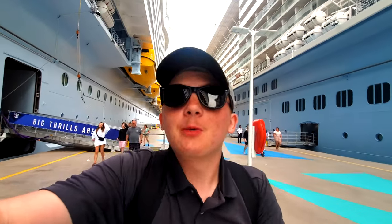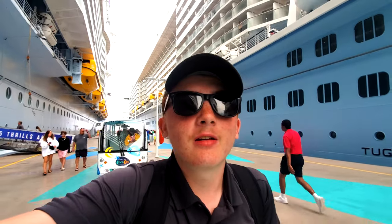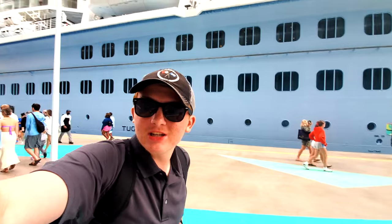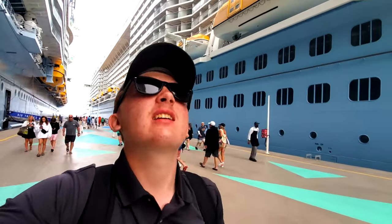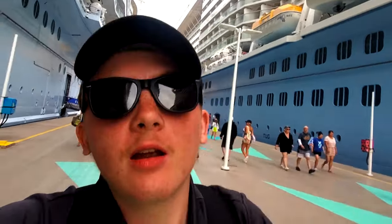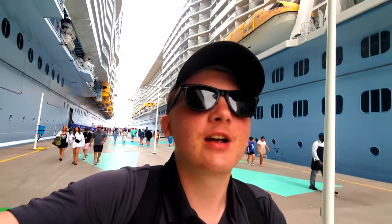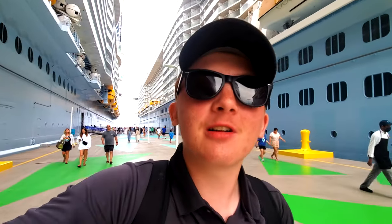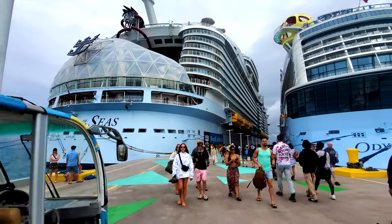All right, folks, we made it here to Perfect Day at Coco Cay. As you can see, Odyssey of the Seas, a mega ship, is docked right next to us. Luckily, it is not raining yet, or it could be that the ships are blocking it. Go ahead and we'll show you around here. I think we're heading to the snack shack, as per usual. We'll see what has changed here on the island since the last time we were here on the Mariner of the Seas.